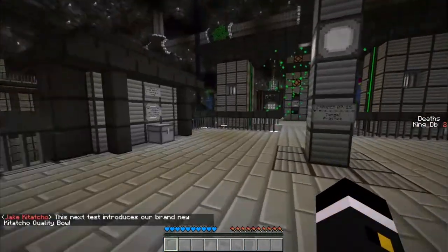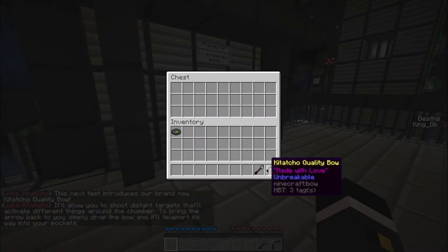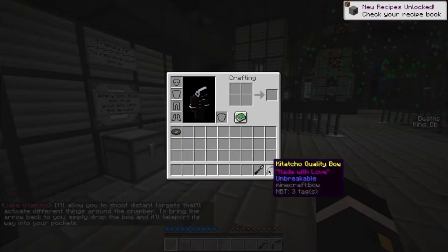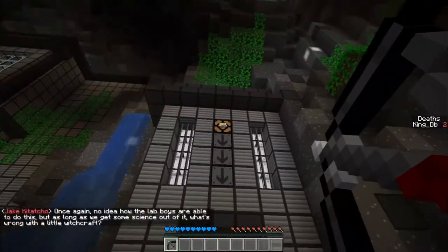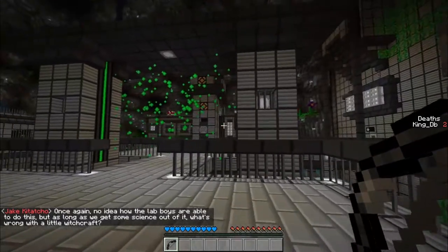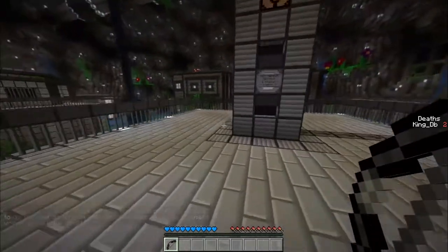Maybe I'll let this next test introduces our brand new Kitatcho quality bow. It'll allow you to shoot distant targets that'll activate different things around the chamber. Bring the arrow back to you, simply drop the bow and it'll teleport its way into your pockets. Once again, no idea how the lab boys were able to do this, but hey, as long as we get some science out of it, what's wrong with a little witchcraft? Yeah, science rules.